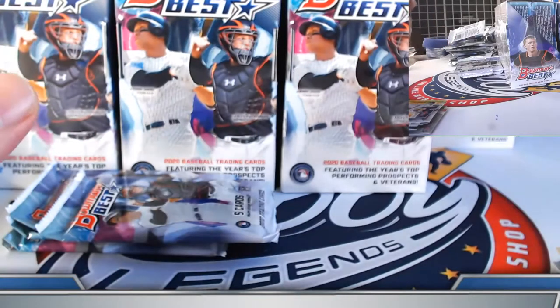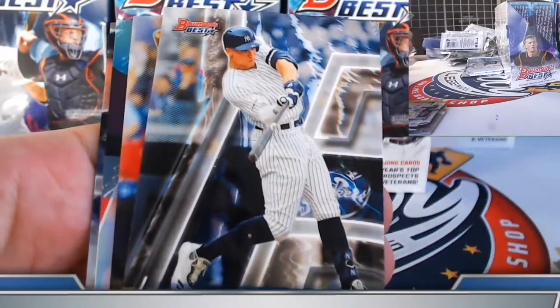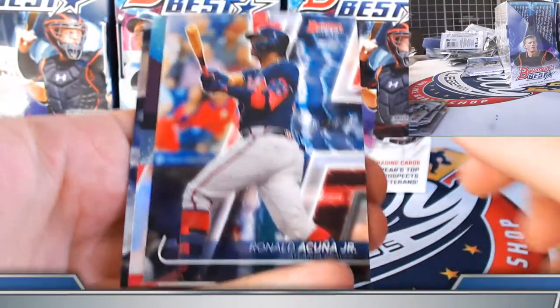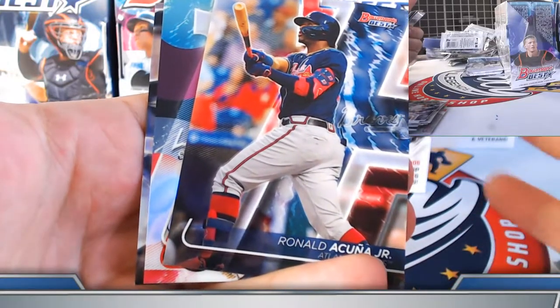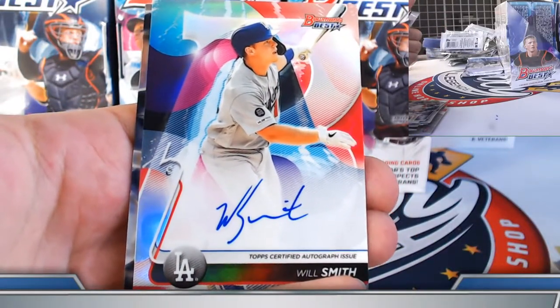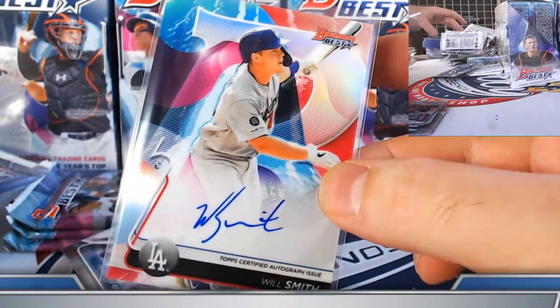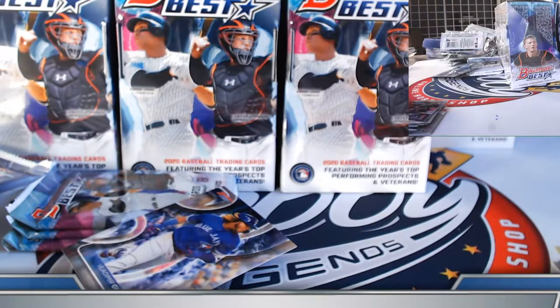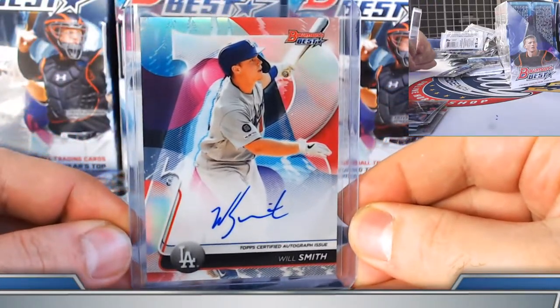So here comes the Junior Brigade. Well, the refractors at least. Autograph refractor. Let's see what we got here. It is not a rookie. It is a prospect or veteran refractor. Will Smith. You know? Will Smith. I know we got Max Muncy. First of the day for the Smith spot on this one. I think we did get him on the board yesterday once. If I'm not accurate there, I do apologize. Congrats, congrats.